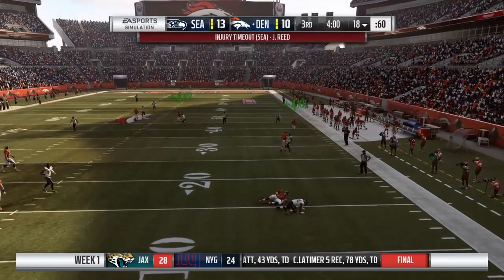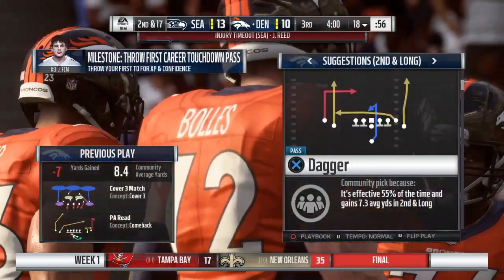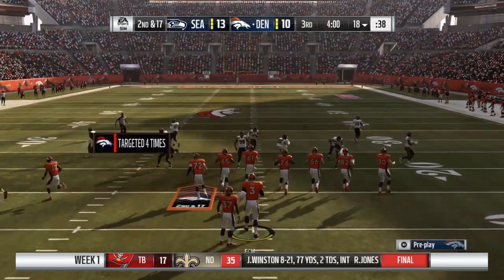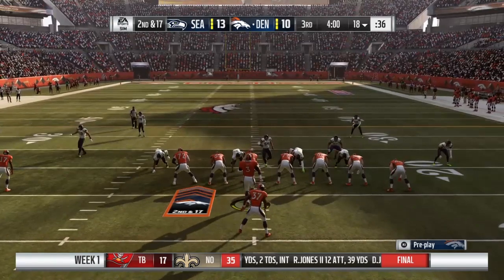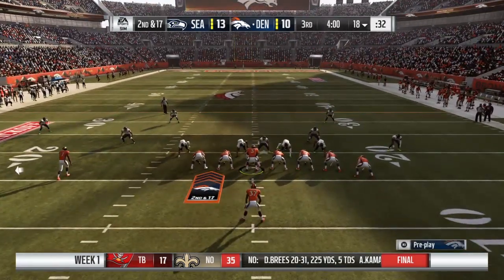And time finally runs out. He can't get rid of the football, and he's taken down. Don't need it all back at once, but you figure they're going to need something here. 17 yards to go on second down.